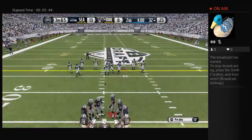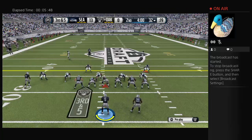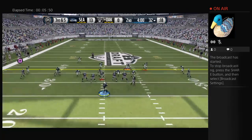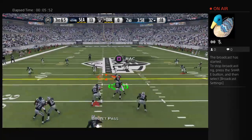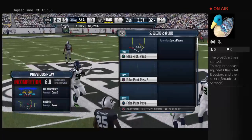This is third down. The Raiders will look to get to the 37 to pick up a first down. Middle of the field and incomplete this time.